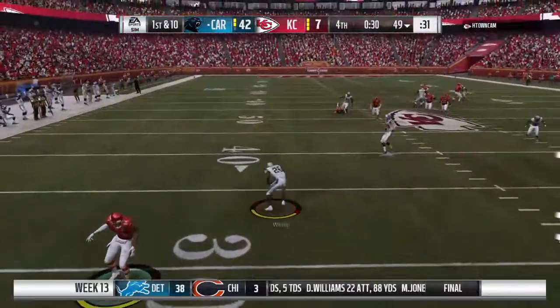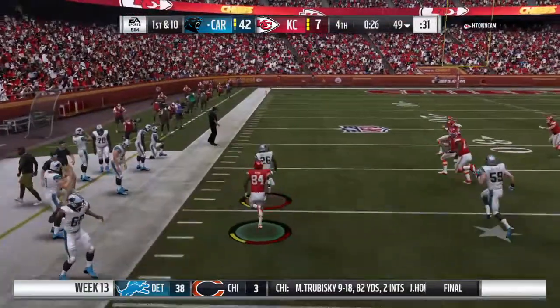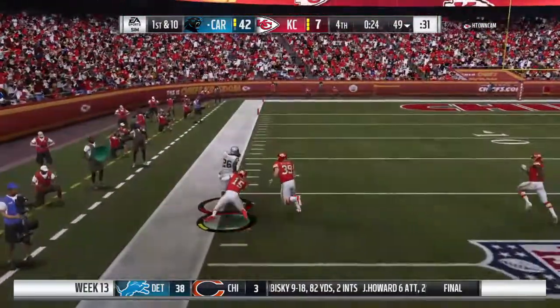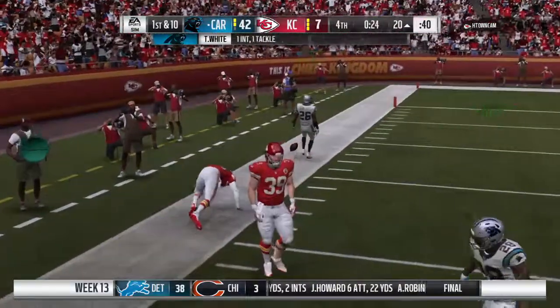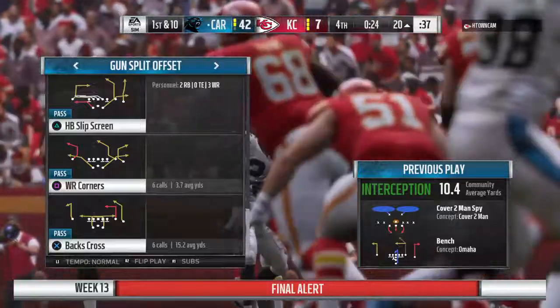And now here is another interception. Tre'Davious White with a pick. And some room to roam now. Just a little bit of a rough stretch. 6 interceptions now in these last 2 weeks combined.